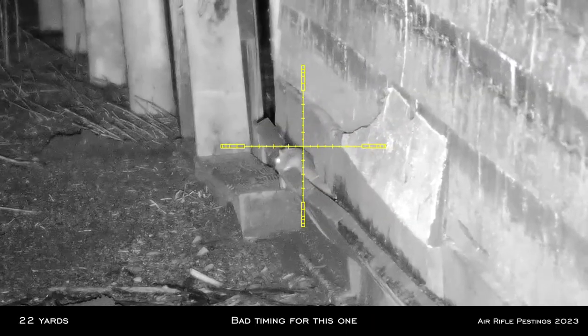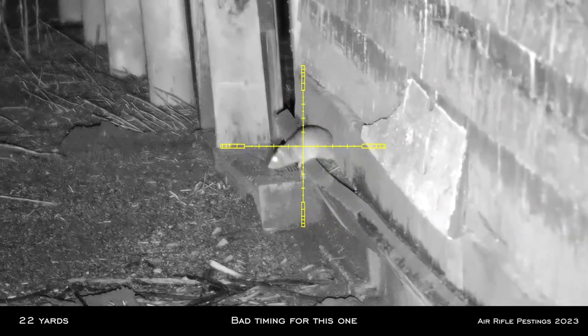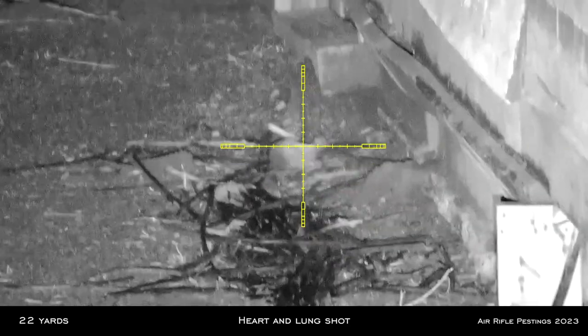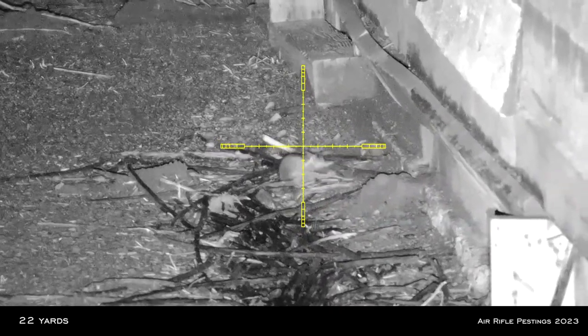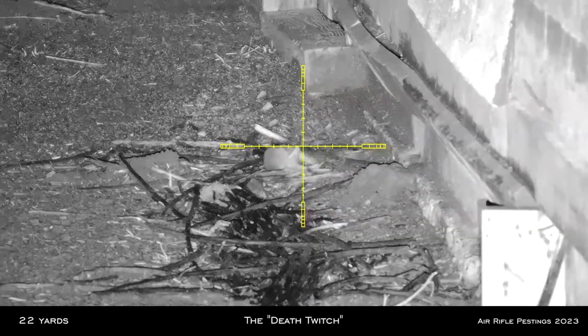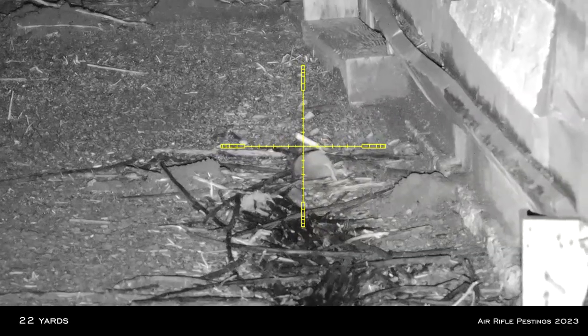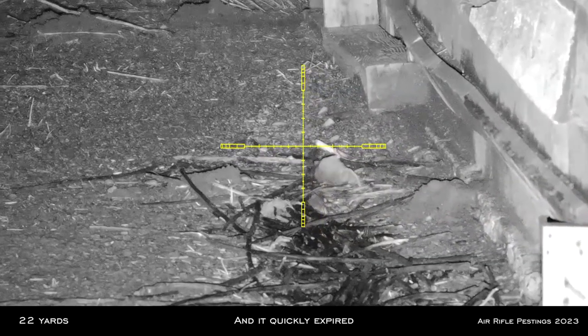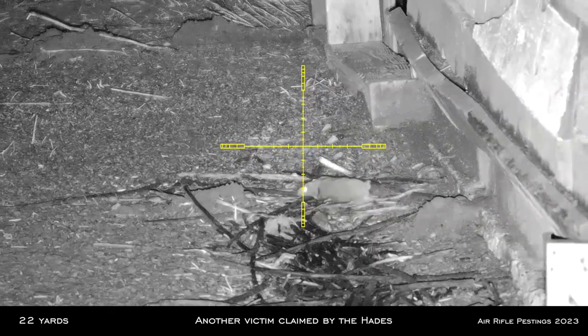So here's the bad timing for this guy. He came out, and just as he did, I squeezed off a shot right at the body. And again, the pellet just tagged him right in the heart and lung area. And that was rat number three. Now he's doing the death twitch, and it quickly expired. Another victim claimed by the pellets.